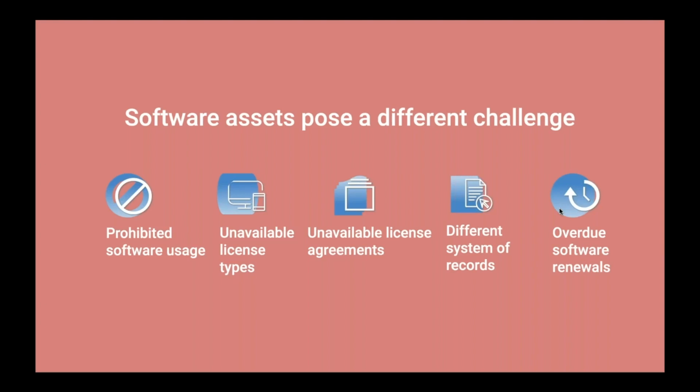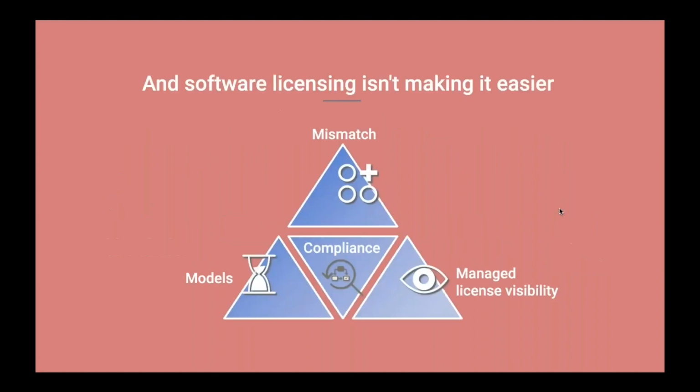And finally, bring everything under one roof. So you have to consolidate all your software assets from various sources under one roof so that they can be effectively managed. If you have it in spreadsheets, text documents, or hard copies, everything has to be brought under one roof so that it can be effectively managed.